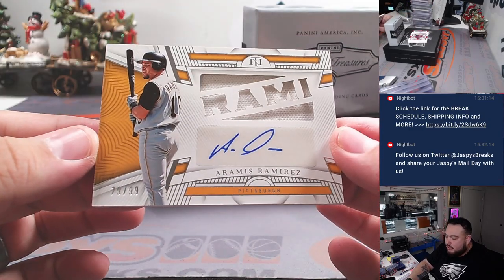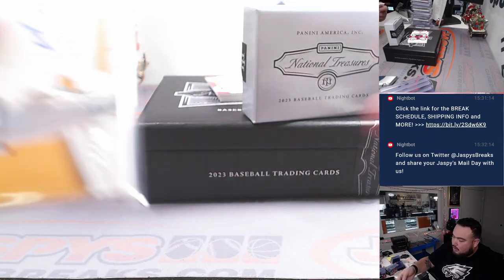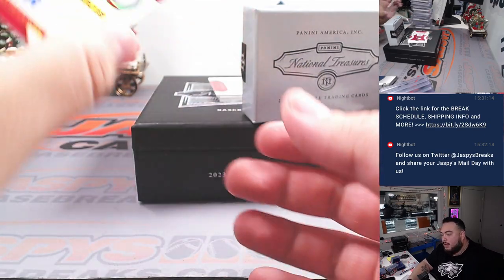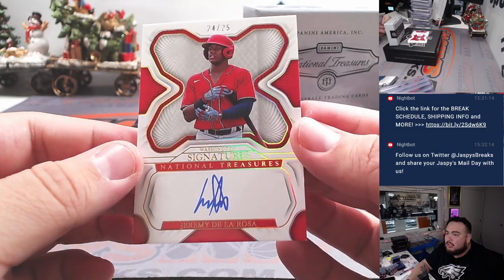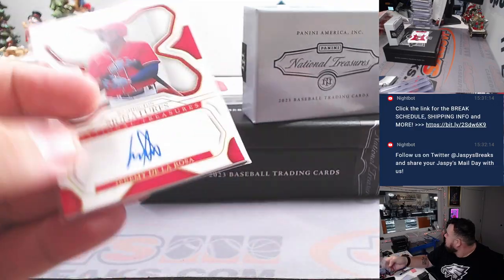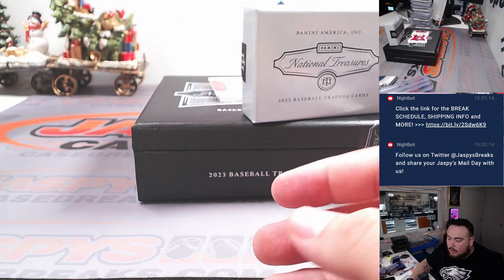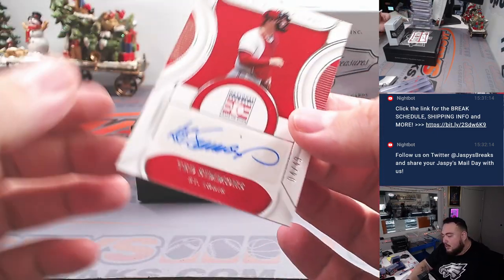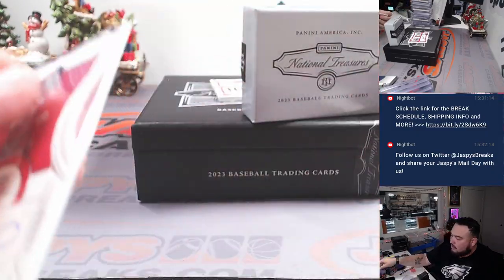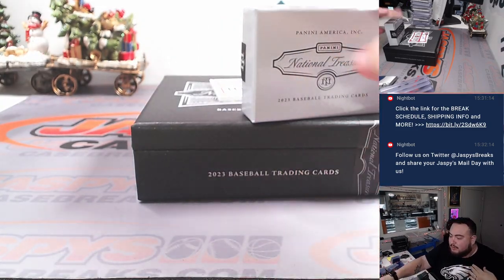We got Aramis Ramirez for Pittsburgh. Little Rammy. And we have an on-card here for Washington, Jeremy De La Rosa to 25. All right, two more hits, guys. Ted Simmons for St. Louis to 49.